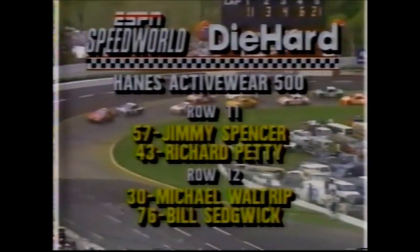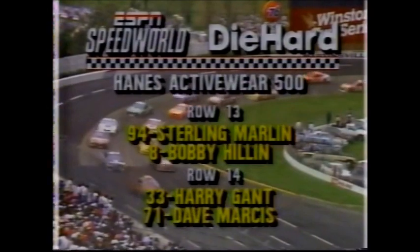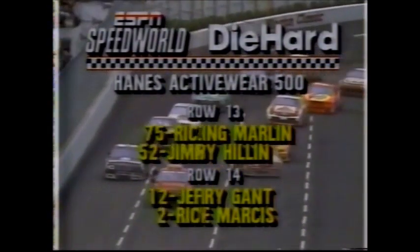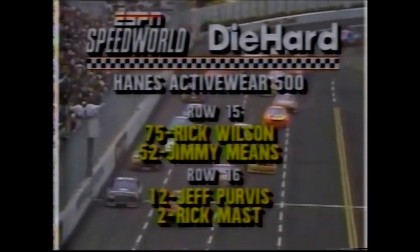between turns 3 and 4 on its first warm-up lap. We'll go a couple more times before getting the green flag, beginning 500 laps of racing here this afternoon. It is overcast. As a matter of fact, there have been a few drops of rain reported, but hopefully we'll be able to get this entire event in here this afternoon.